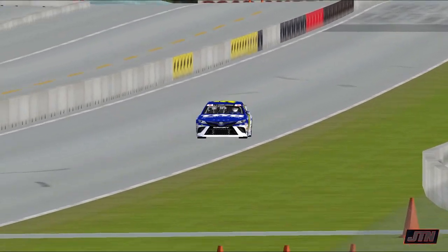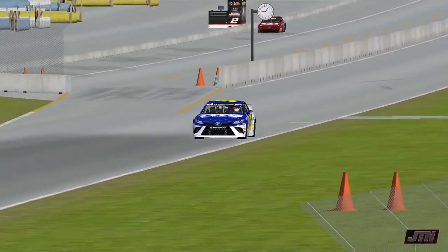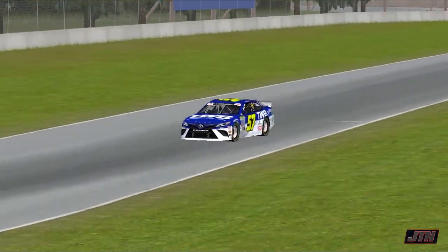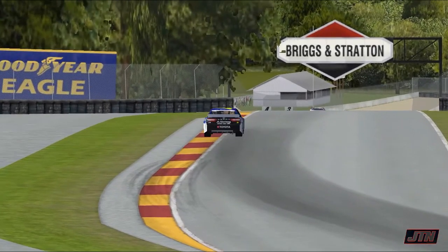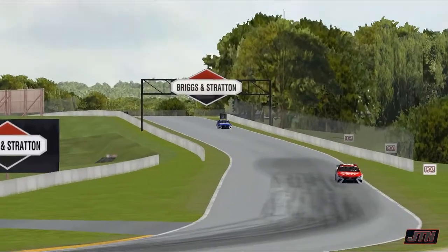Thanks, Joe. We're down here on the grid with Tommy Bordeaux, driver of the number 57 TWB Technologies Toyota Camry for Primetime Racing. Tommy, congratulations on your second place finish. Thank you, Joe. It's a lot of fun to finish second.